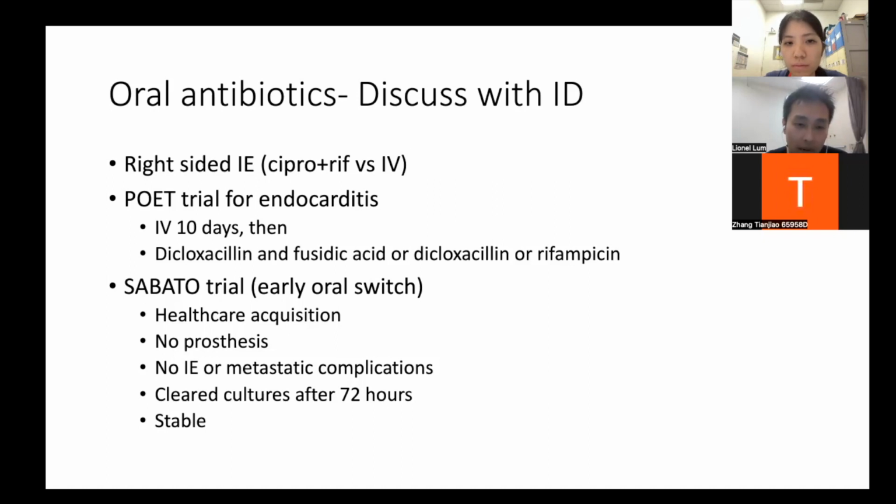And then a couple of years ago, there was a trial called POET. It was done for endocarditis patients, giving an IV course for 10 days, then oralizing the patient to a combination therapy. In that trial, I think the majority was strep, but about 20% was staph, and they used a combination of diclox plus fusidic acid or diclox and rifampicin. So there is increasingly more evidence that in a subgroup of patients with good source control, we may be able to use oral antibiotics. So I just want your antennas up for the SABATO trial.